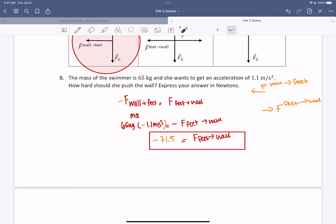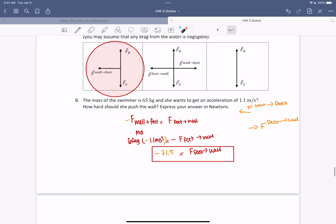Yeah, because she's moving left, and if she's accelerating right and she's moving left, she's speeding up, she's pushing off that wall, she's swimming forward in the left direction, it should be negative. Does that make sense to everyone else as well? Any questions about the action-reaction pair stuff for this problem? Are we all good for the action-reaction pair stuff?